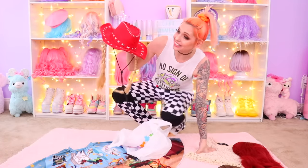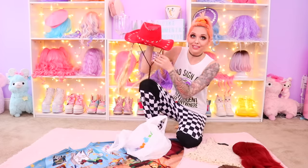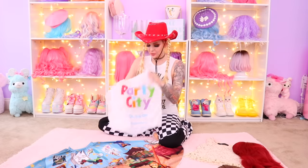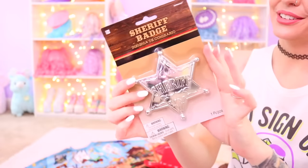How good is this hat for Jessie? Like, okay, obviously not these pigtails. These are horrendous and must go. Okay, but once we choppy these guys off of here, it's a great Jessie hat. I also picked up this big sheriff badge while I was there. Like an even bigger one for our belt. Oh my god, this would be so good. I'm losing it right now.